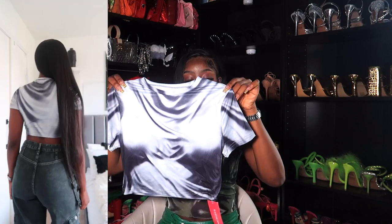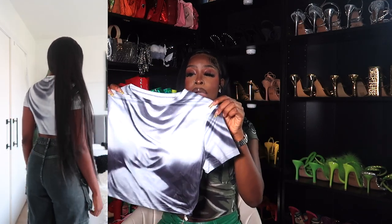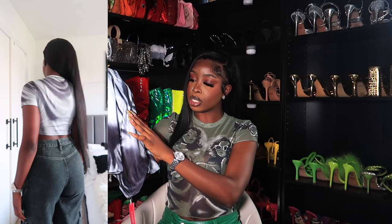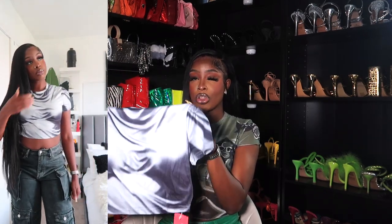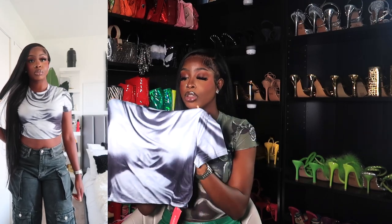It's so pretty. You can style it so many different ways, but I will probably do it more dark, just to make the top make sense. You can wear any bright colors with this. Like, you can wear this so many different ways.